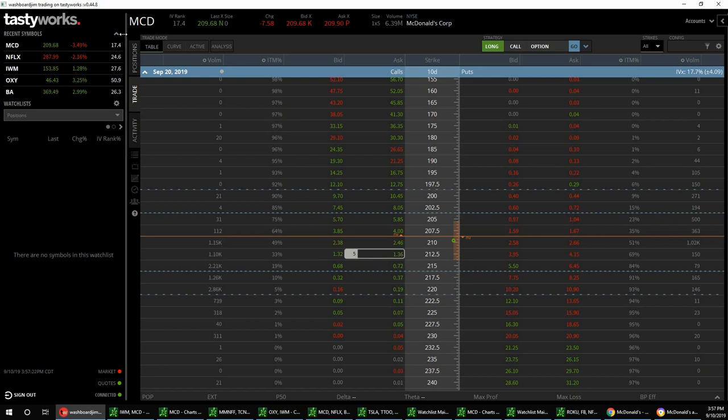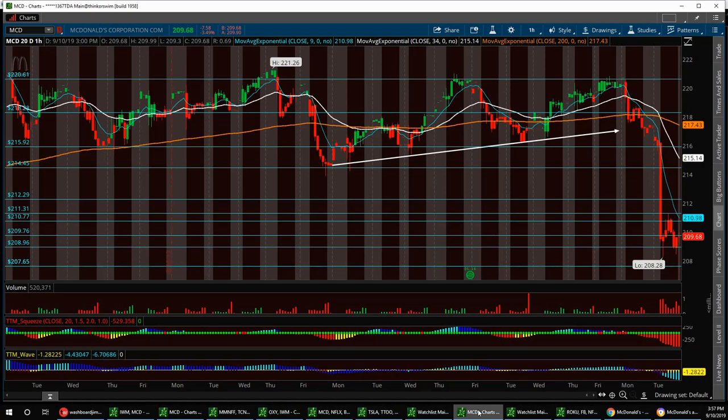That's MCD, McDonald's. Let's talk about the chart a little bit. It definitely had a real hard pullback. I had a trend line that I didn't want it to fail. Once it did, it just kind of sold off. And I thought it was just overdone.